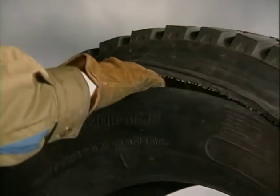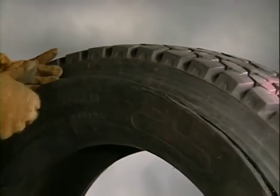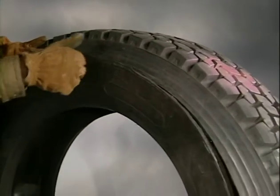This time we've got a blue triangle on the sidewall, properly indicating the location of a repair. Inside we find a repair unit that appears to have been properly installed. Everything looks good. So why does this tire have an enormous zipper? It may be that the damage was done long before the repair was applied.